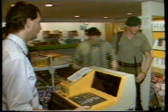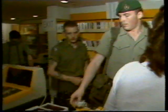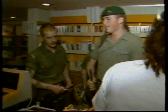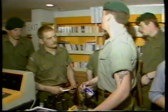There is plenty of room for them to spread out, which obviously is making a great difference to them, rather than being cooped up in the old troop deck conditions of years gone by. For the P&O crew, it's a cruise with a difference. After all, it's not very often a passenger comes in for a bar of chocolate with a rifle under his arm. Jeremy Hands, British Television News, aboard the Canberra.